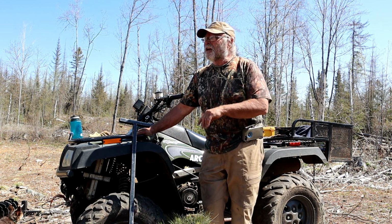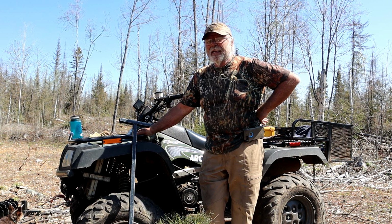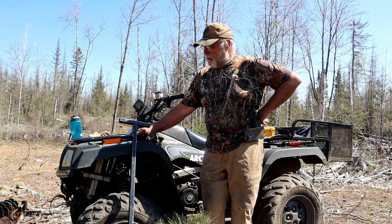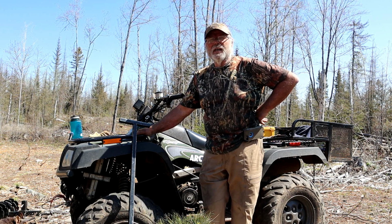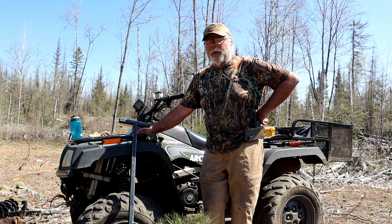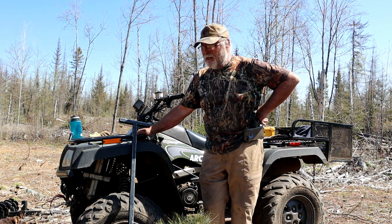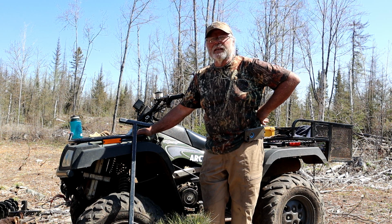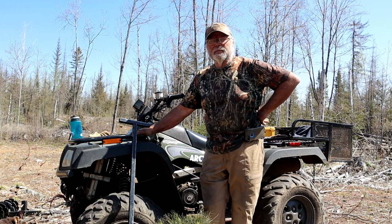The big problem in this area is that there's so much rock. It's hard to find a place where you can get the planter in deep enough to get the roots all into the ground. So it takes a little hunting around to make that happen. But if you're patient and dig around a little bit, eventually you'll find places for all of these trees. So we'll get a few more planted, and hope this goes well.